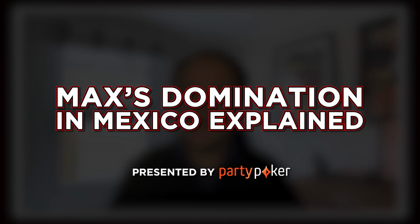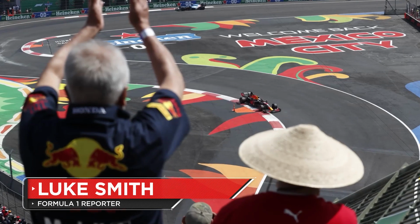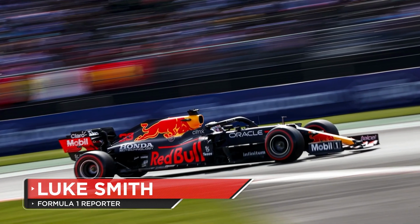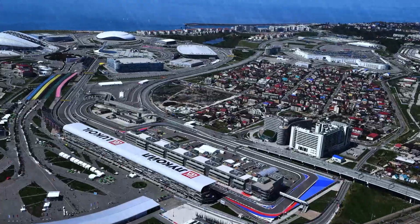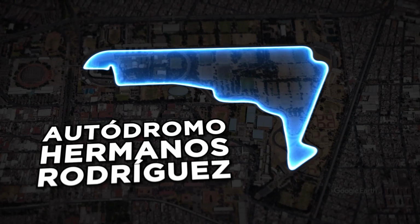Formula 1 made its long-awaited return to Mexico last weekend after a year away, and while there was a fiesta atmosphere in the grandstands, on track, the fight for victory was quite a one-sided contest. It may have been a far cry from the strategic thrill of Austin or the late-rain chaos in Russia, but the Mexico City Grand Prix was nevertheless another important chapter in the story of this year's championship fight.